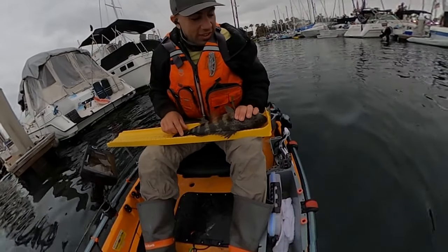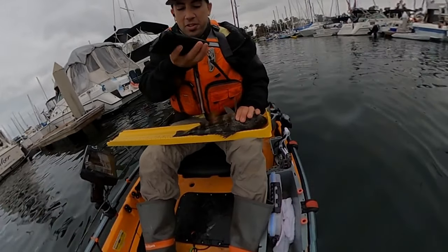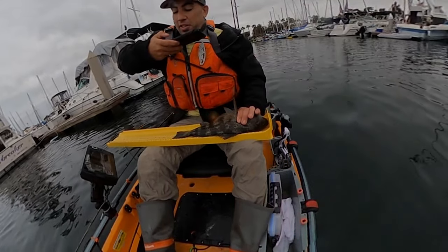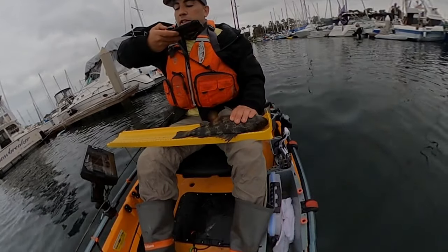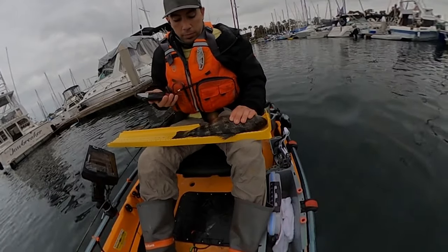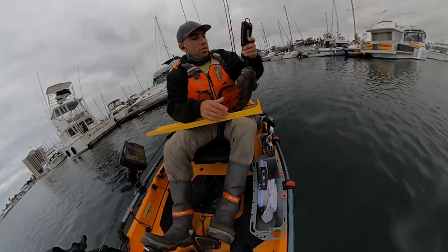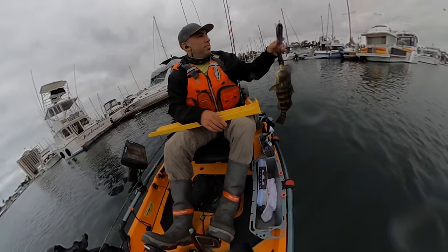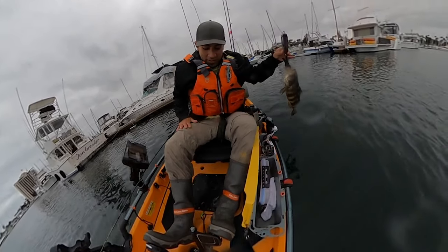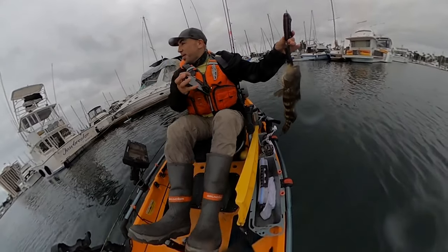Yeah, this thing's 16 and a quarter all day. Hell yeah. This is definitely my PB spotty for sure. He wrapped around that piling too, and somehow I got it out. That 30 pound blade paid off. Oh yeah, 2.3. Finally got that 2 pound club. Yeah, what a monster.